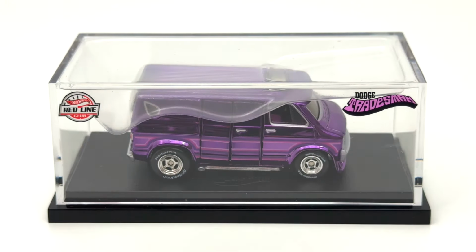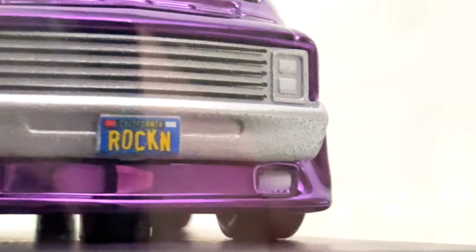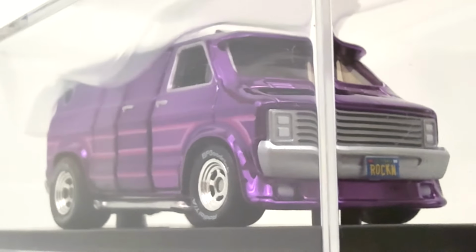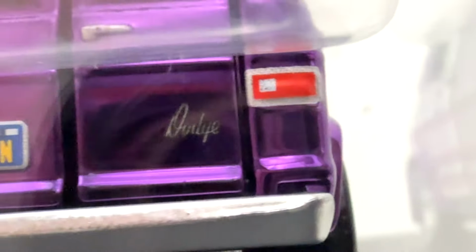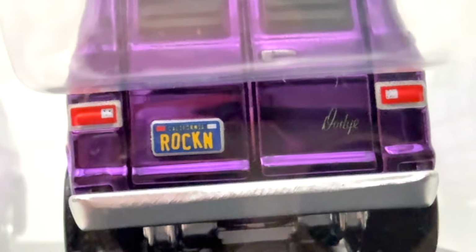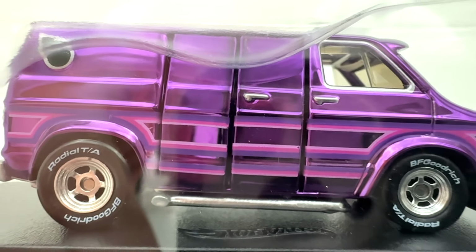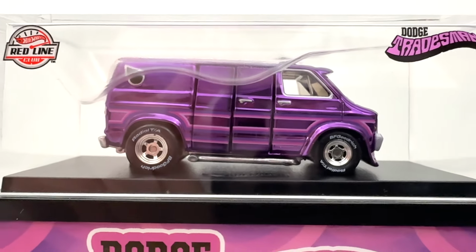Rocking into the collection is the Dodge Tradesman in a dark purple Spectraflame paint job. According to the box, the Tradesman was the go-to choice for a groovy custom van in the 70s. This Redline Club model is equipped with fender flares, a custom grille, and side pipe exhaust to make some noise while rocking down the highway.